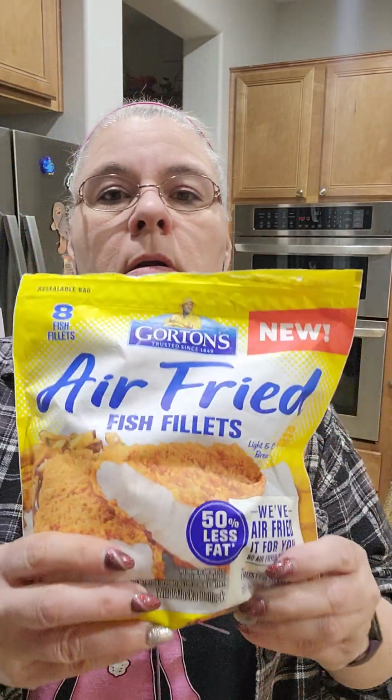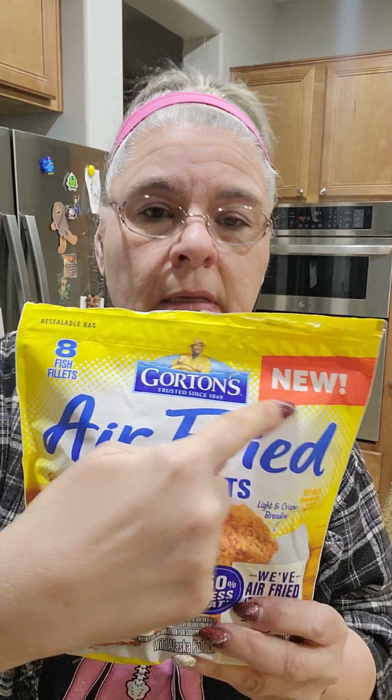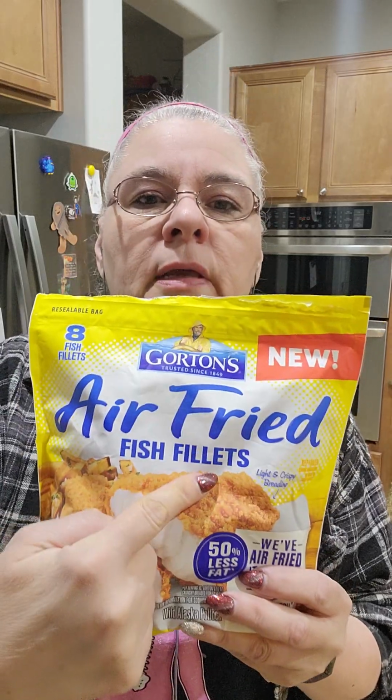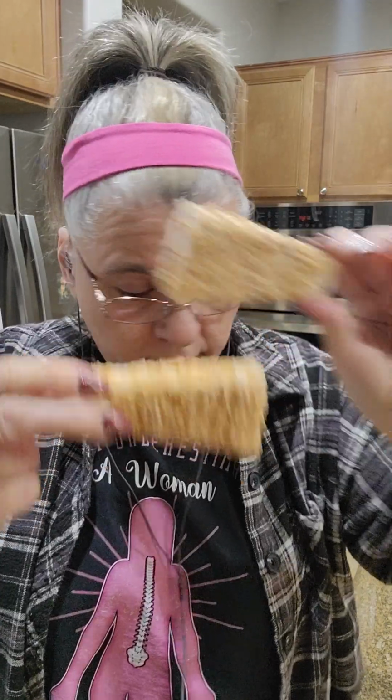Well, I got this other thing, and these are a new thing they have on the market. Well, new to me anyway. They might have been out for a while. Same brand. It says new. They're air fried fish fillets, and they have other air fried products. My hands are clean, I promise. These are in a zip top bag, which is nice. You get two fillets like this. This is considered a serving. I'm trying to figure out how fish occur like that in nature. I'm being funny.